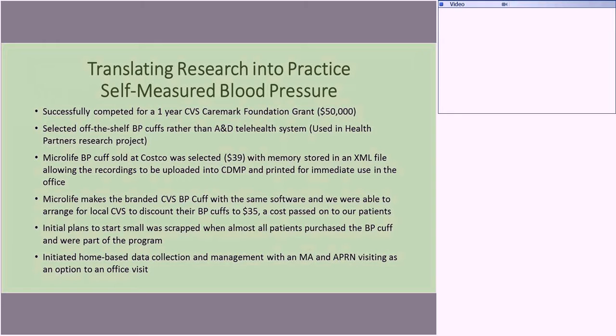One of the challenges that we somewhat failed to appreciate to start with is trying to translate research into practice. We were in touch with the Margolis group and got a lot of material from them on how they had set up their research protocols, but they had recruited patients who were very willing to do the blood pressure monitoring at home and were highly trained with a budget that was considerably larger than ours.